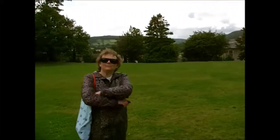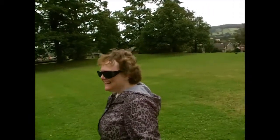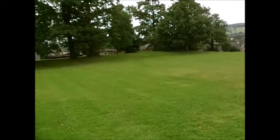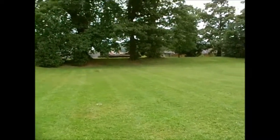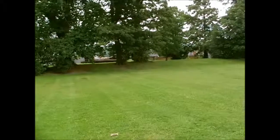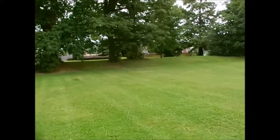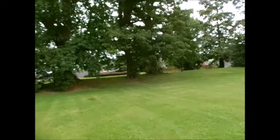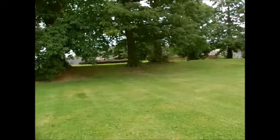Are you getting back home? Oh yeah, got to be nice. And over here, oh look, this is... Remember the log we saw from the bottom of the hill? I said it looks like it could roll down and flatten the cars at the bottom where Nikki's car was parked. It looks like this is actually it.